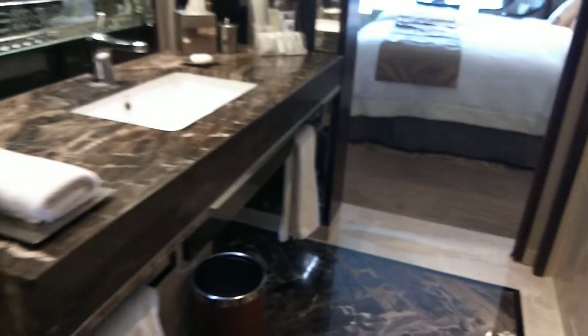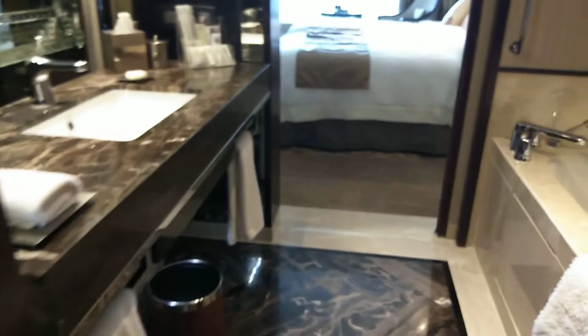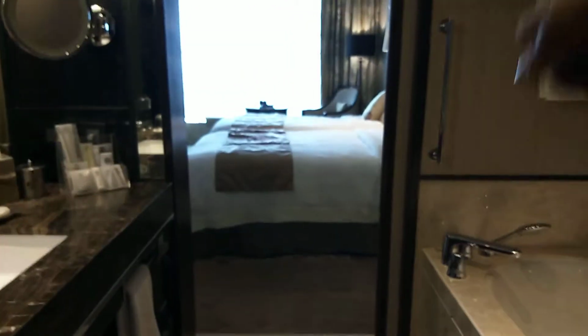So this space can be accessed either from the walkway when you just entered, or right from the bedroom. There is another door over here. So let me go through the main walkway from where we entered. This is a shutter door, and you can close these two.